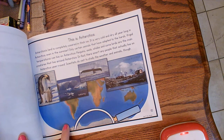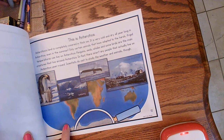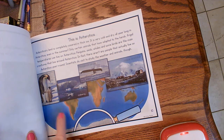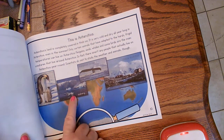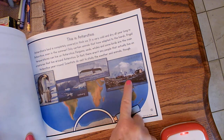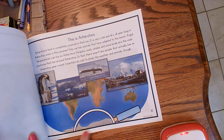In fact, there aren't any people that actually live on Antarctica year-round. Scientists do visit to study the weather and animals, though. So here are the penguins, icebergs, humpback whale, and these are research stations where the scientists go and visit.